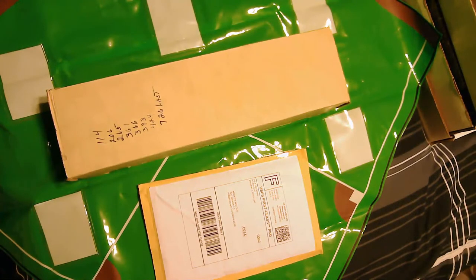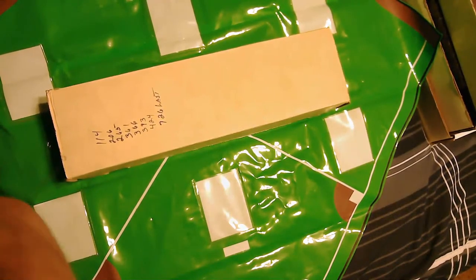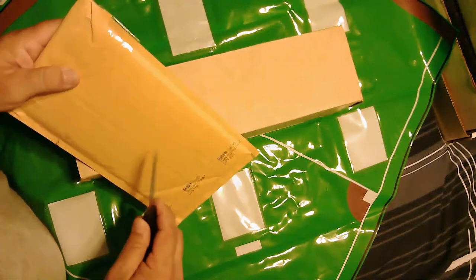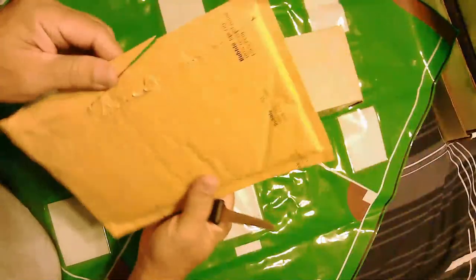So I also have this mail I want to open up. It's an eBay purchase, so let's do that first. Let's open up this eBay purchase. I have one more coming. Sorry if my fat head's not getting in the picture. That didn't work very well. Turn it the other way. There we go. A little better.